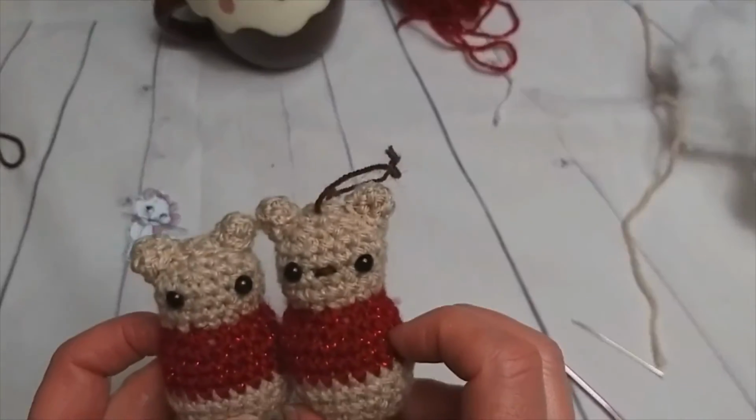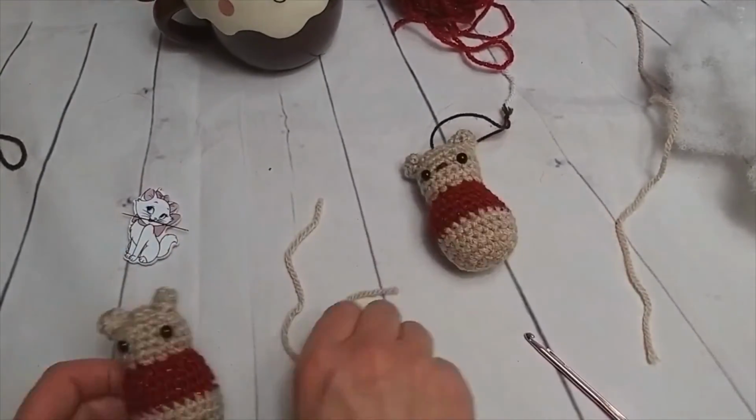He has come out smaller, but I just knocked the camera again. I think he's so cute.